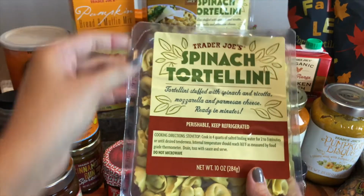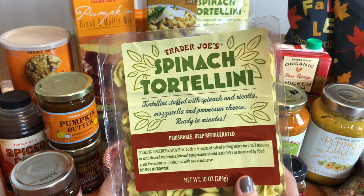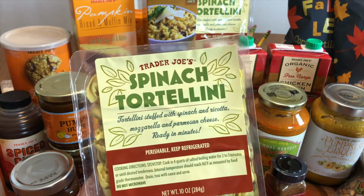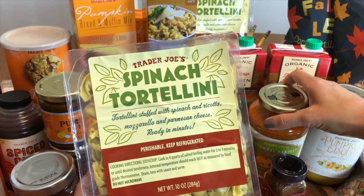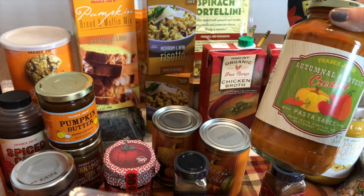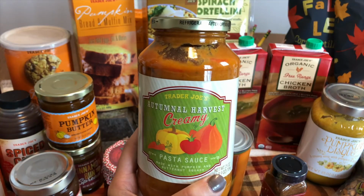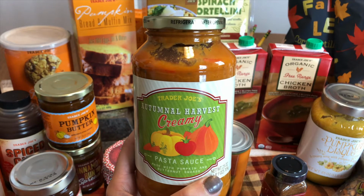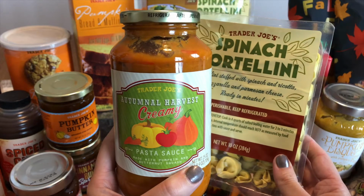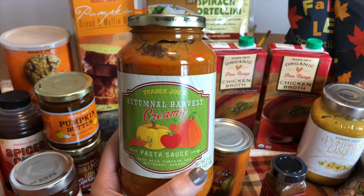Another dinner favorite in our house is this spinach tortellini. It is a really fast, easy dinner that my kids love. And I normally just top it with pasta sauce and mozzarella cheese or Parmesan cheese, but they had this really great autumn harvest creamy pasta sauce, and it has pumpkin and butternut squash in it. So I thought that that would be fun for a change instead of marinara to top these tortellini with. So this will be a dinner one night this week.